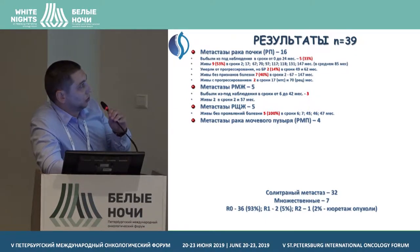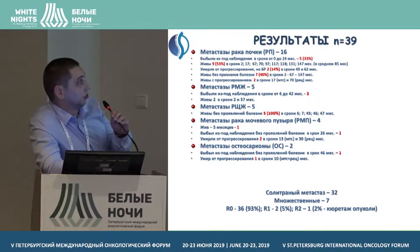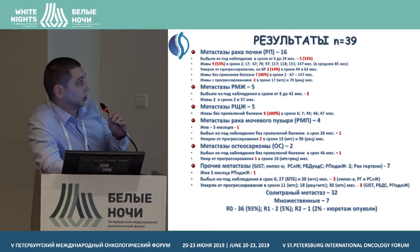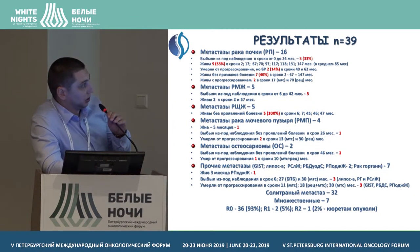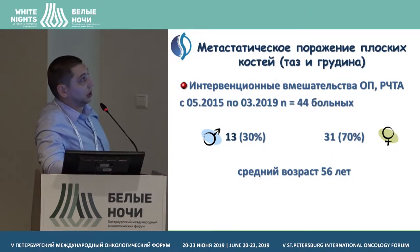They completed the follow-up during 42 months, 3 of them, 2 of them still live, lived during 57 months, and metastasis of urine bladder lived during 5 months, 1 person, and 1 didn't continue the follow-up, and 2 died without relapses. Metastasis of osteosarcoma, we cannot give adequate periods because there were not enough patients.